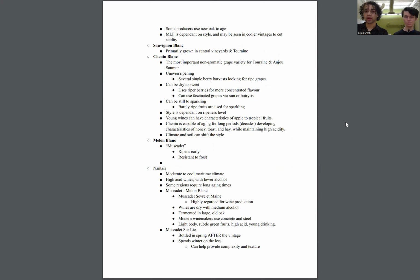Two primary grapes that we're going to look at. Sauvignon Blanc is not as popular as Chenin, but we'll see Sauvignon Blanc being used in the Central Vineyards as well as Touraine. Chenin Blanc is probably the most important non-aromatic grape variety for Touraine and Anjou Saumur. The weird thing about this particular varietal is that on the whole cluster, grapes ripen at different times on the bunch. So you might need multiple passes through the vineyard to ensure that you're getting the correct ripeness on your grapes, which of course increases labor, which could affect the price of your wine.